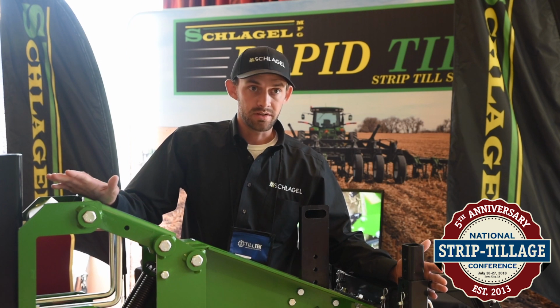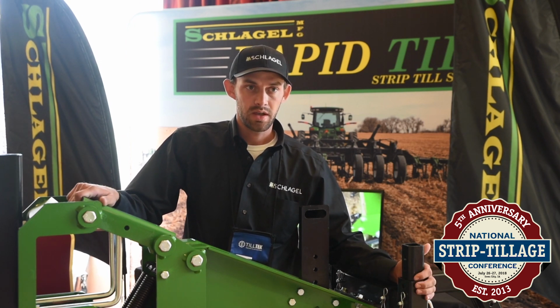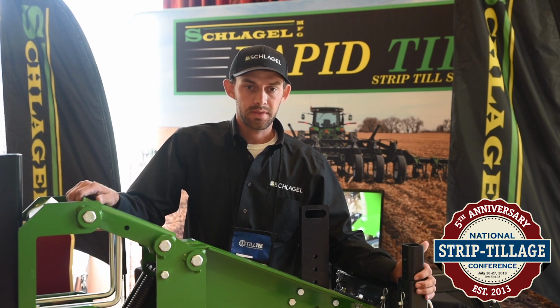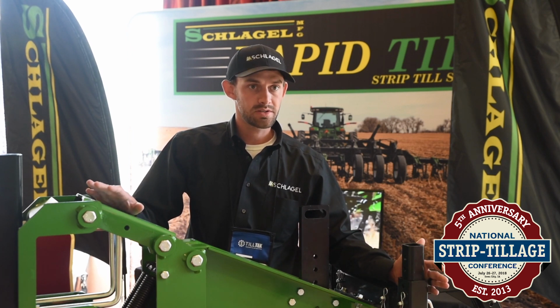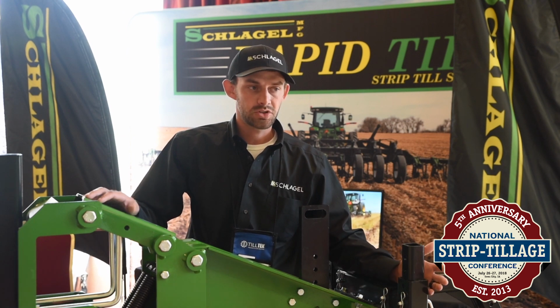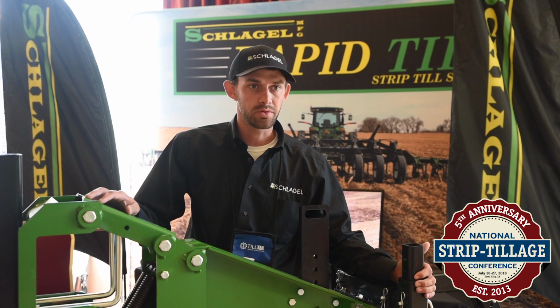So this is our rapid till. Everything is pin adjustable on it. It's about 20 horse per row on average. All bearings are triple sealed bearings. There's only 2 different bearings on the whole entire machine. You can pull it 10 mile an hour, 8 inches deep. It's just very simple, very simple.